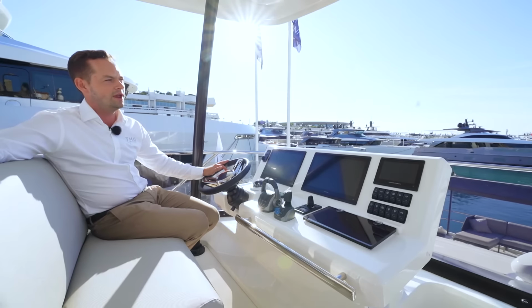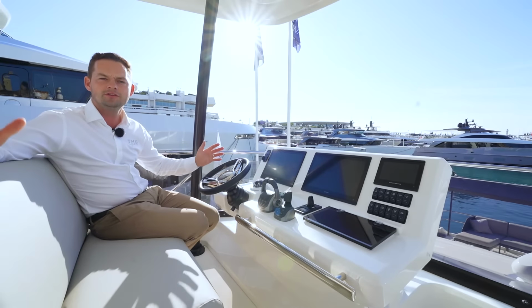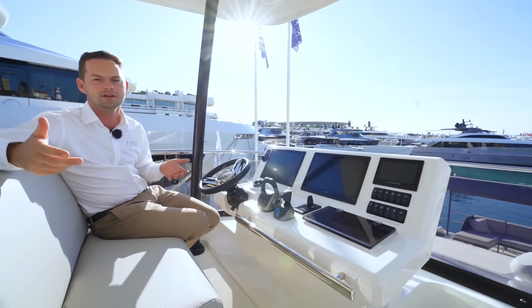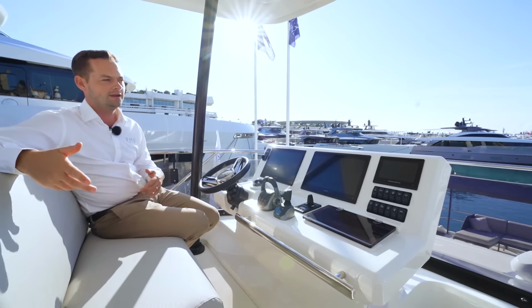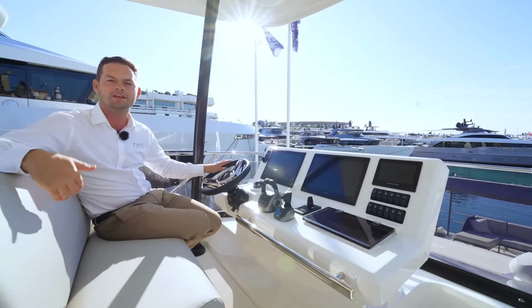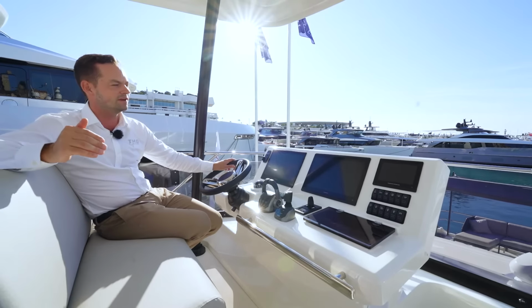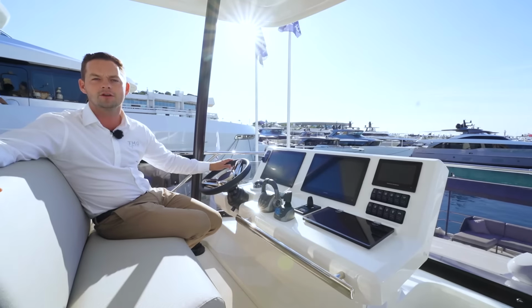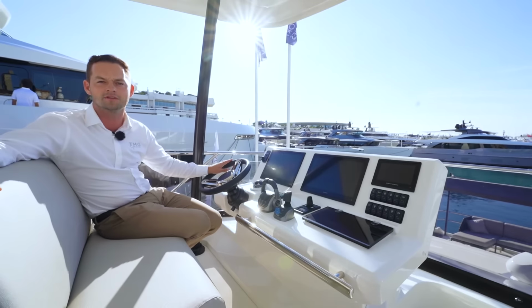What you find on a multi-hull is that due to the design of the hulls, there's a lot less hull in contact with the water, so a multi-hull in general is a lot more efficient. Again, this helps to reduce the fuel consumption, extend the range, making it the perfect vessel for coastal cruising, east coast of Australia, Sydney, the Gold Coast, Whitsundays, absolutely no problem on this vessel.